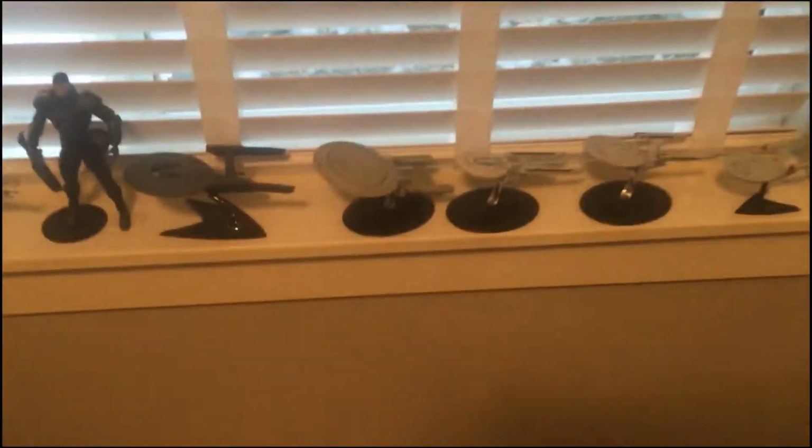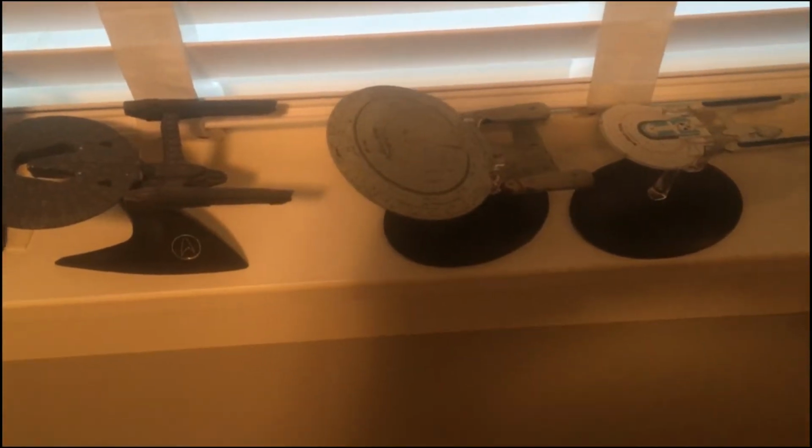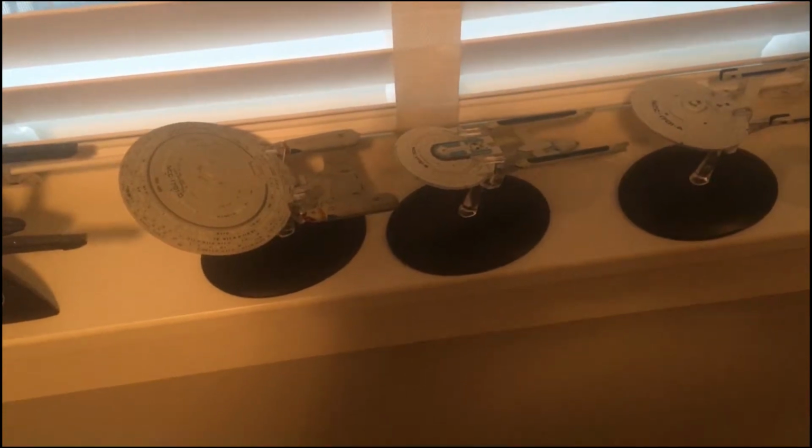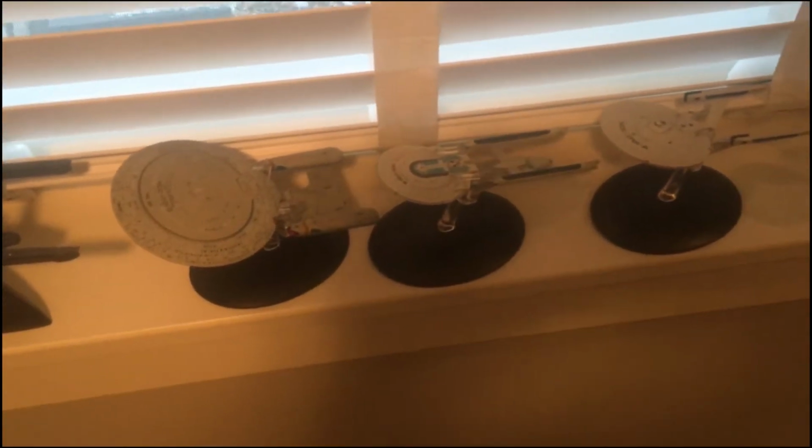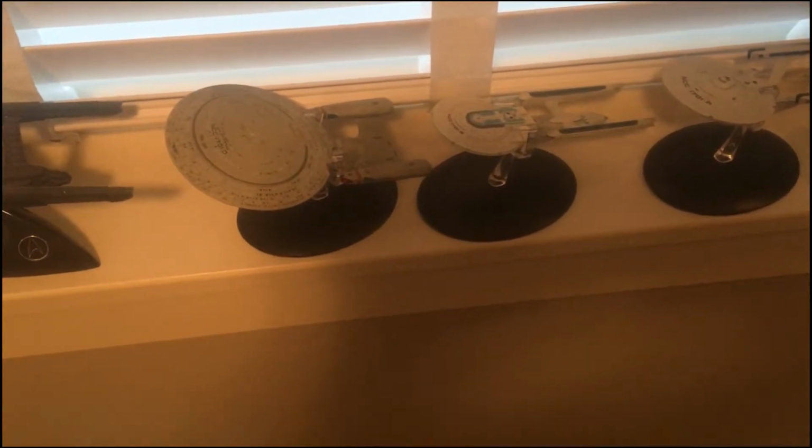And then I added the Enterprise D and I think the B. I added two of these things, and it was either the A or the B. I can't remember. Anyway, I added all those figures to my collection, and that is about it.